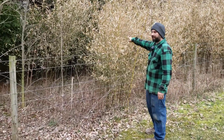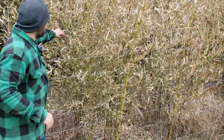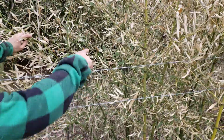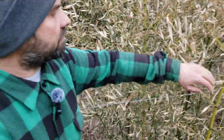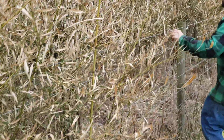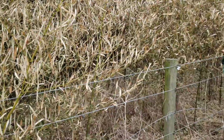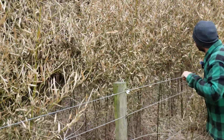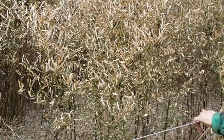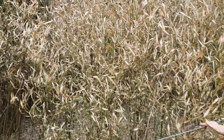These culms are still alive. Look how much green there still is, how much green leaves and green foliage there is still on these culms all through here. This is in vastly stark contrast to the portion of the grove that's on the other side of the windbreak, where the wind came through the garden and got the grove over there. But look at all the green foliage up through here. Now we'll go take a look at the grove on the other side of the windbreak.